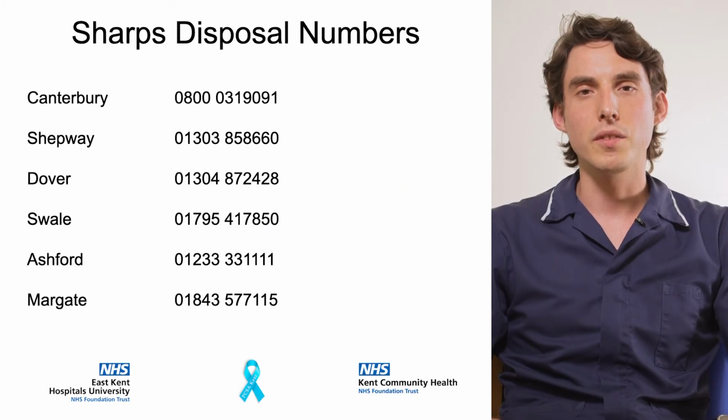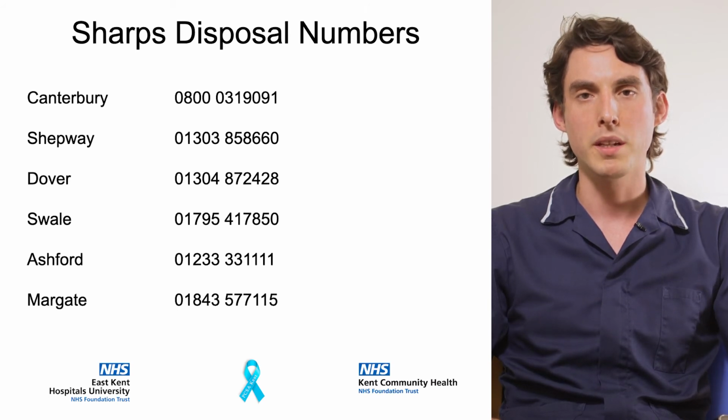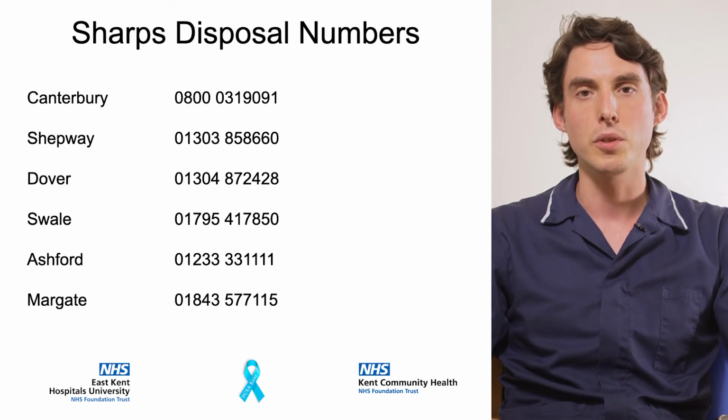Here is a list of the telephone numbers for you to arrange the disposal of your sharps bin. A paper copy of this list will be provided to you before the surgery. Please do not bring the used sharps bin to the hospital.